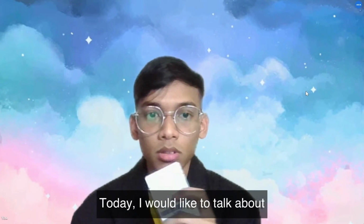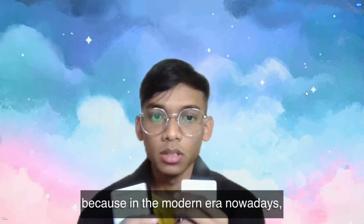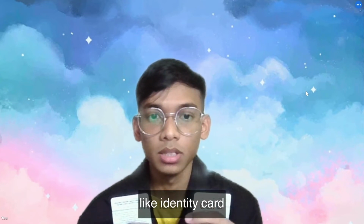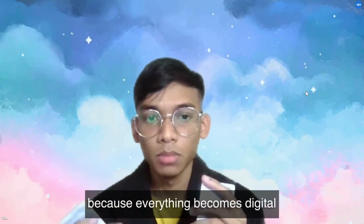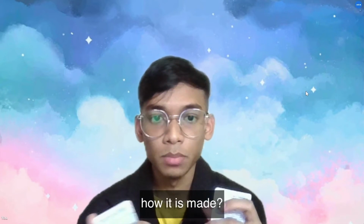Today, I would like to talk about this card. The reason why I choose card is because in the modern era nowadays, cards are a common thing that everyone should have, like identity card, credit card, student card, and so on, because everything become digital in terms of its usage. But did you know how it is made?